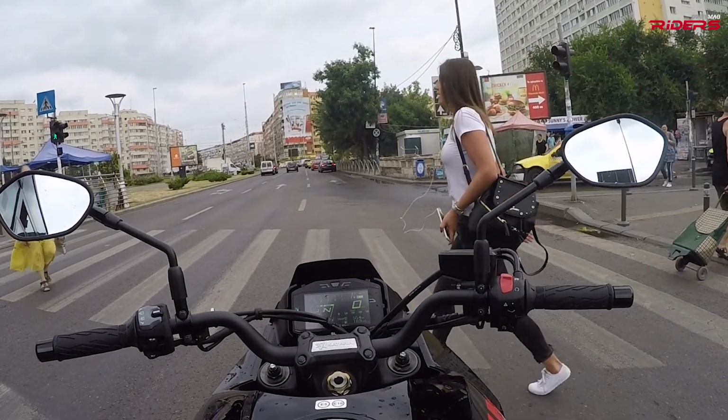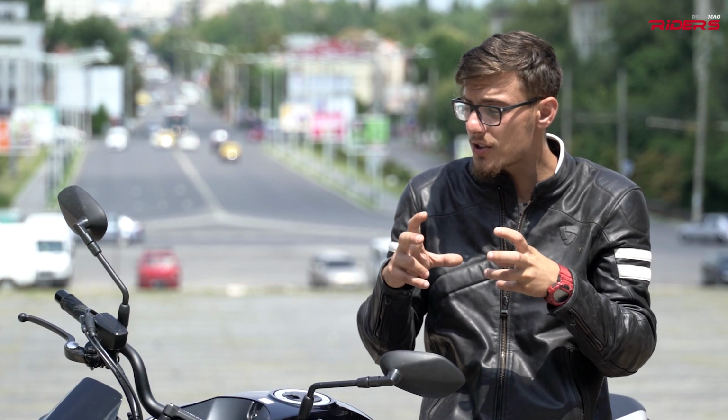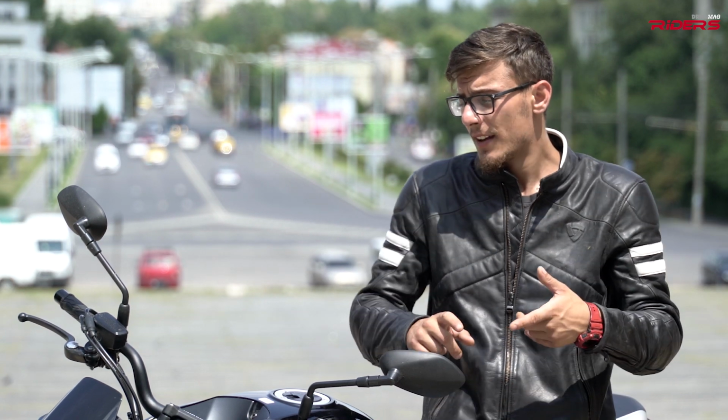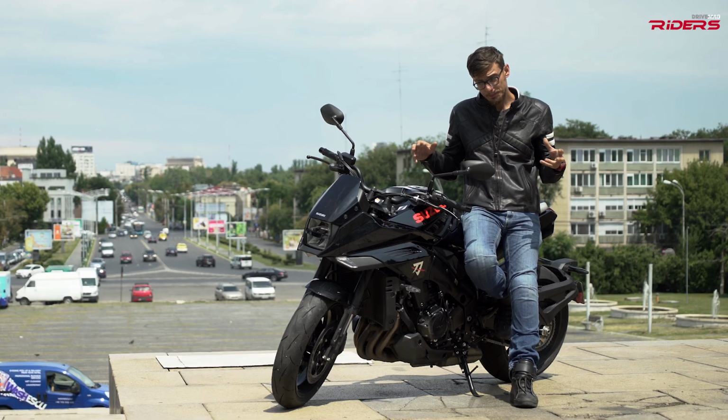It's not a TFT dash, it's an LCD. You get a lot of useful information compressed in this dash. You get the gear, you get the fuel consumption, even the battery charging level. There is a lot of useful information over there. I don't feel the need for something more.